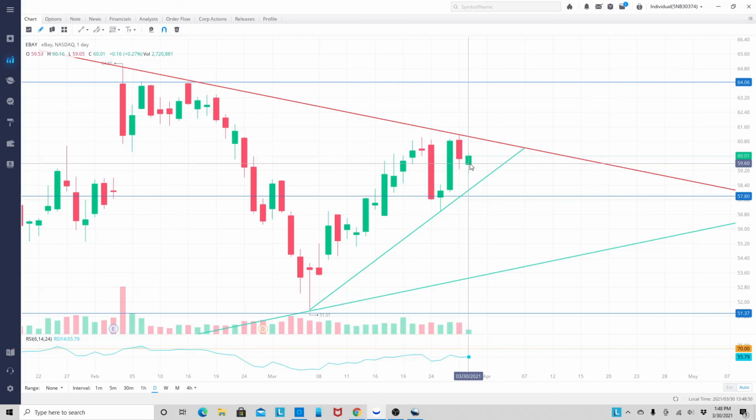But I'm expecting it to break out of this downtrend in the next couple days, maybe the next week, because it is on this sharp incline of an uptrend. So that is a very good sign for this stock. But if not, you do have this slow and steady incline of an uptrend right here that goes back all the way to a year ago. So that is a very good sign too for this stock. So that's my video and my trade ideas on eBay.